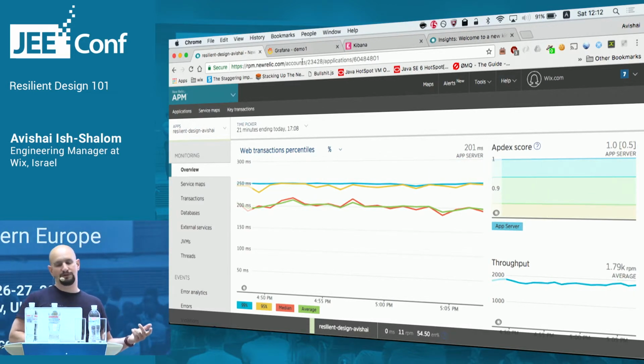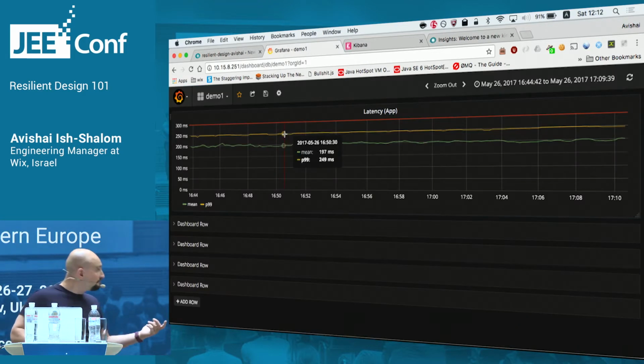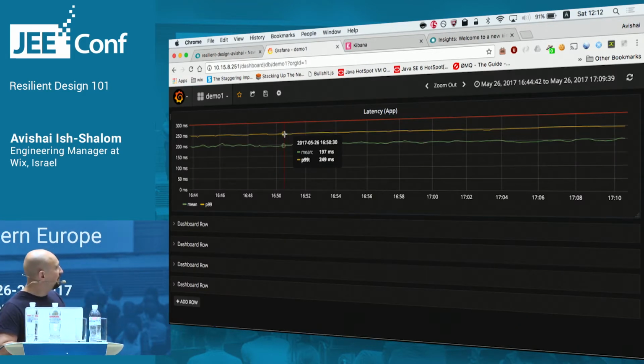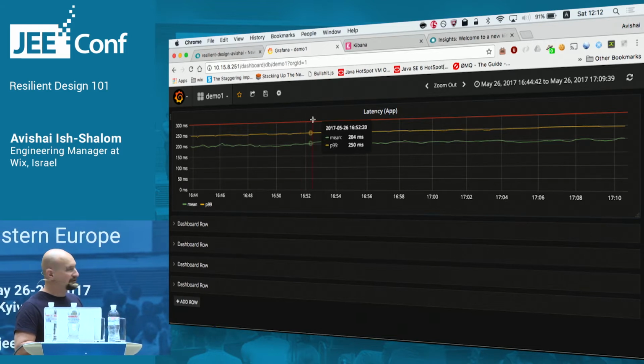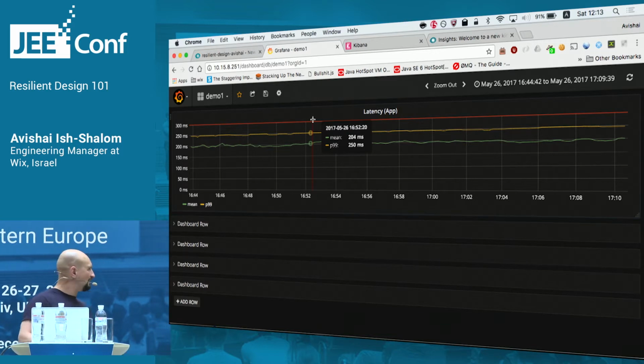So, of course, I go and I look at Grafana, and I see the same numbers. 99 percentile, 250 milliseconds, mean average latency about 200 milliseconds. That red line here, that's my SLA, 300 milliseconds. So everything's fine. But people keep complaining.